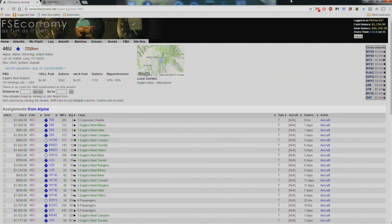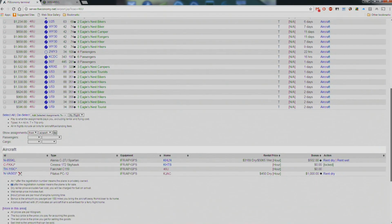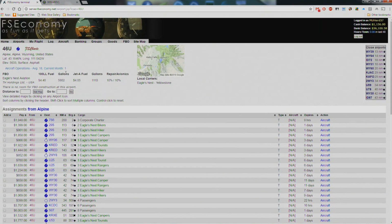I can't remember my last flight, and it's been a while since I've done FSEconomy, but I wanted to say that our last one, didn't we go from like Salt Lake City to KJAC, Jackson Hole, Wyoming, I think. But somebody has taken the plane sometime and flew over to 46U, which is Alpine, Wyoming. And I found a flight there going back to Jackson Hole. There's actually 6 people going back, so I'm going to make 2 flights in this video. I'll fly up there, you all will see that, and I'll fly back, probably not record that, and then record going back to Jackson Hole again.